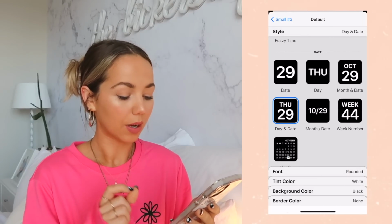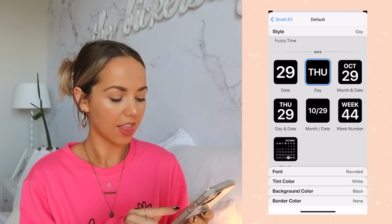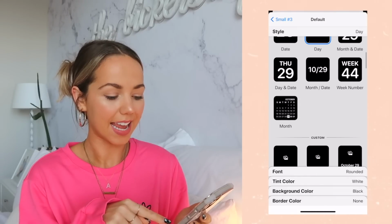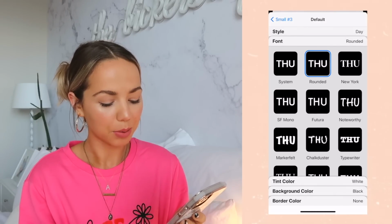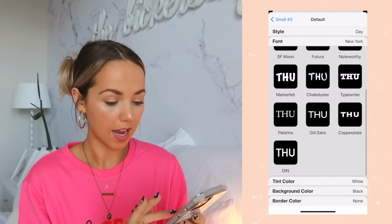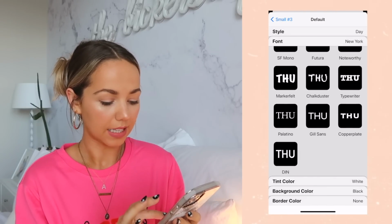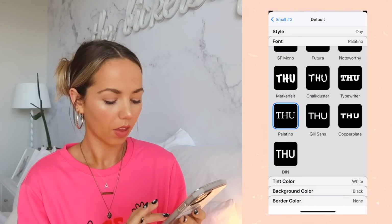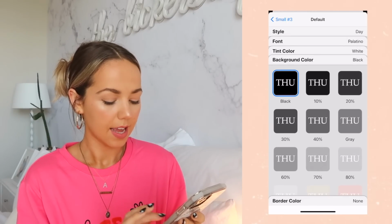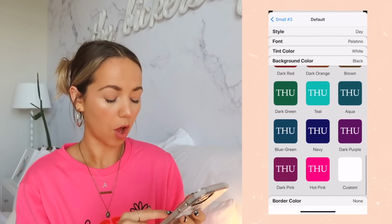So you're gonna wanna add a small widget, and as you can see here, you just click on it and then you can pick which one you like best. I really like this one that says the day. I just think that's very simplistic and beautiful. And you can also change the font, and my personal favorite font, I really love the New York one, as well as the Palatino. And then you can pick your tint color, which I actually didn't do a tint. And then you can pick your background color. And it has all of these really beautiful options.